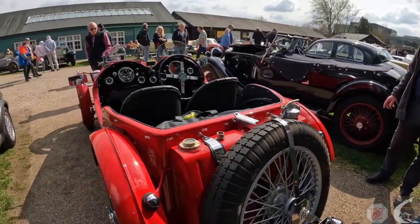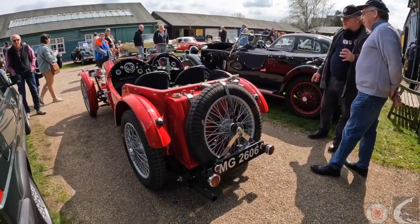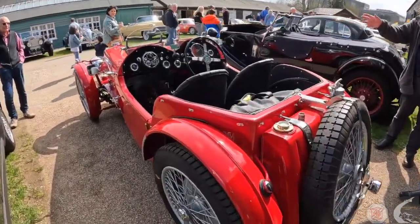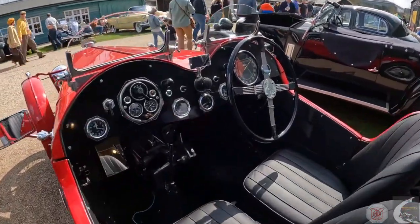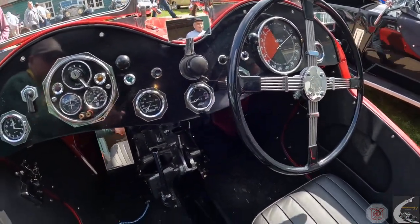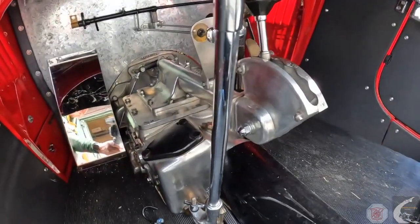There was no body with it when I got it. Local guy built the body for it. So the whole of the body then is newly fabricated. Yeah, pretty much, yeah. Relatively new, anyway. Goodness. Yeah, every component on the car has been apart, reconditioned, put back together again because it needed it. And now it's just a question of keeping it together.